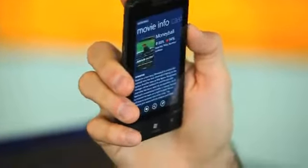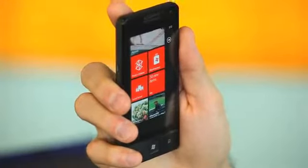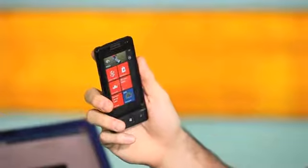Then I go back to my main page. Now I can share from here to Facebook, I can share it to friends, I can send it via SMS, or I can pin this to my home screen. Here it gives me a live tile about the movie. It'll flip through images, tell me the Rotten Tomatoes scores, and show me showtimes. You can see it flipping over right there.